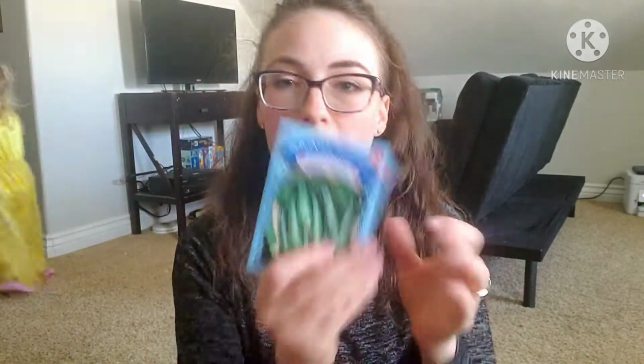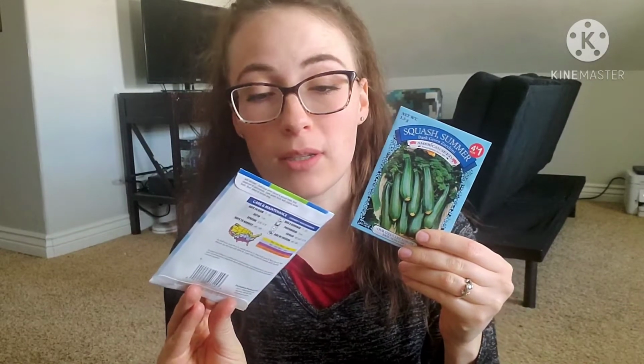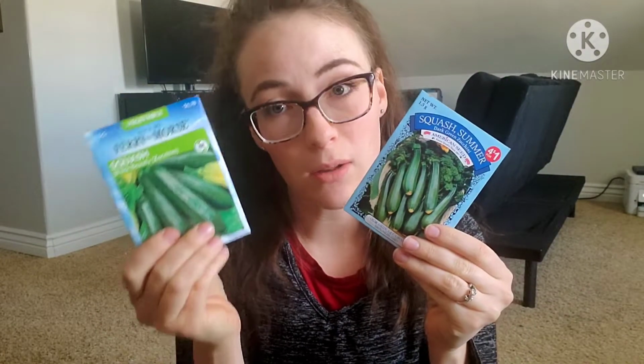For instance, this zucchini feels like it only has maybe 2 seeds in it. I'm only feeling 2 in there. But I picked up a Ferry-Morse Black Beauty zucchini from my local Lowe's. I paid $1.78 for this, and there are a lot more seeds in here. So 25 cents, $1.78, but you get a lot more seeds. So keep that in mind.